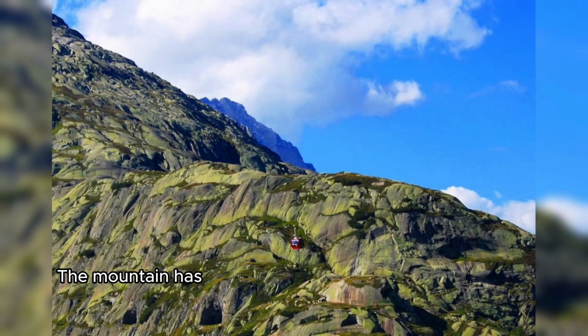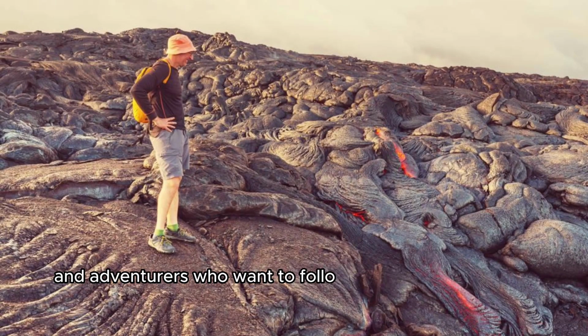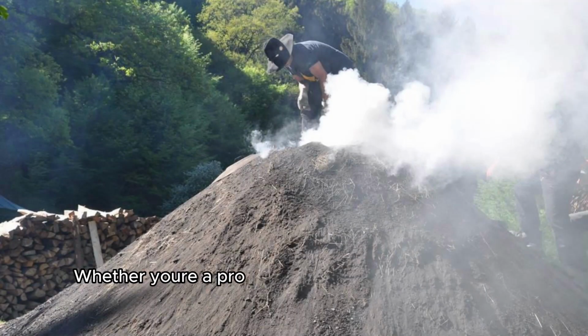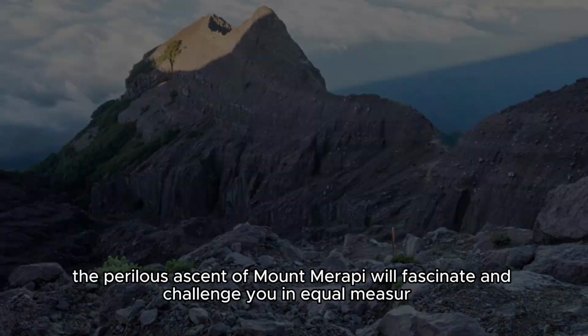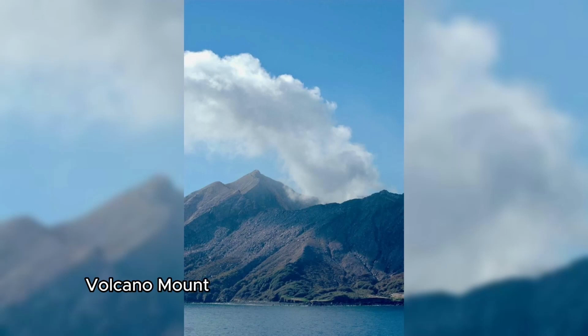The mountain has calmed down for some time now, but it still attracts hikers, rock climbers, and adventurers who want to follow the hot lava flow from the last eruption, even though it has cooled considerably. Whether you're a professional volcanologist or simply looking for adventure, the perilous ascent of Mount Merapi will fascinate and challenge you in equal measure. Whether you want to go up by jeep or climb, there is an experience for everyone. Volcano Mount Merapi near Yogyakarta, Indonesia.